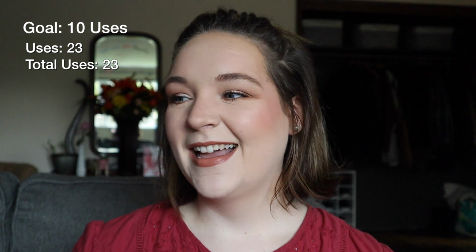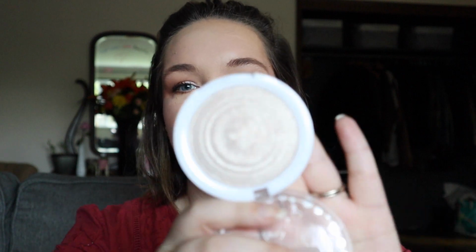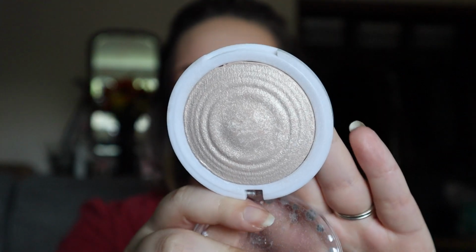Sorry if you can hear those birds. Yeah, I think I set my goal so low because I'm actually working on 3 highlighters now. Honestly, some days I used all 3 highlighters, but in different ways. I have a cream highlighter that I use under my makeup, and then I would use either this or the Mary Luminizer that I'm also panning on my cheeks, and then I'll use the opposite for the inner corner. So if I wasn't using this on my cheeks, I would use it on my inner corner. And if I was using this on my cheeks, I would use the Mary Luminizer in my inner corner. So that's kind of how I was able to get so many uses.